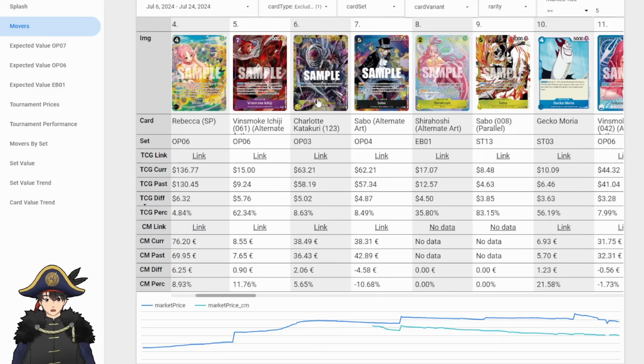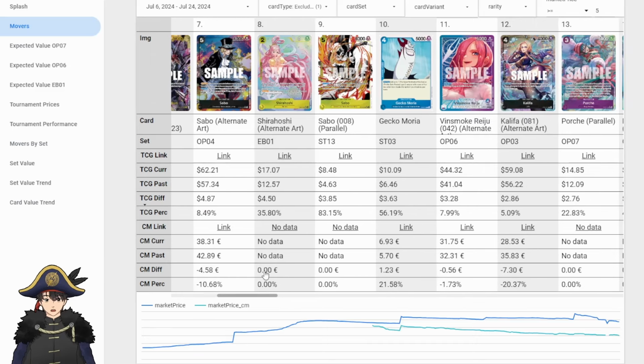This could be due to the Katakuri starter deck coming out in Japan. We do start seeing some Katakuris place in local tournaments pretty highly. Nothing at a championship series level yet. The alt art Sabo also up. This is a key card in the Lucci deck. The 2 cost blocker Shirahoshi alt art also up from EB01. The alt art for the Sabo from starter deck 13 also up for some reason.